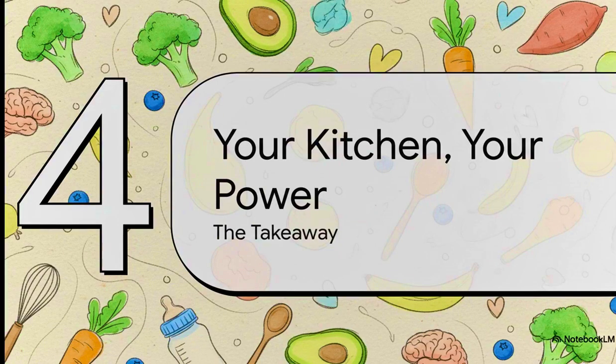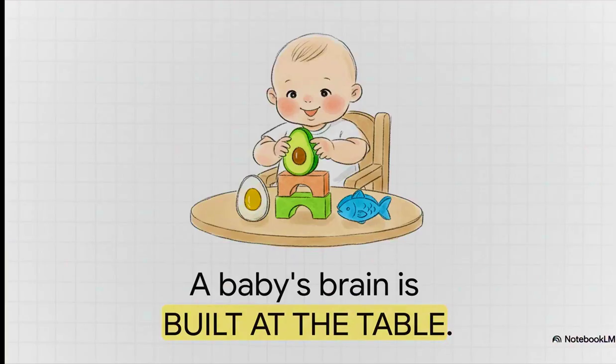So as we start to wrap this all up, the big takeaway here is just so empowering. You have the power to build a better brain for your baby, and that power really does start right there in your own kitchen. I want you to really remember this. Your baby's intelligence, their curiosity, their emotional balance, it's not just shaped by flashcards or fancy toys. It is quite literally built cell by cell at the dinner table. Every single bite of these foods gives their brain the exact nutrients it's craving to grow strong and get ready to explore the world.